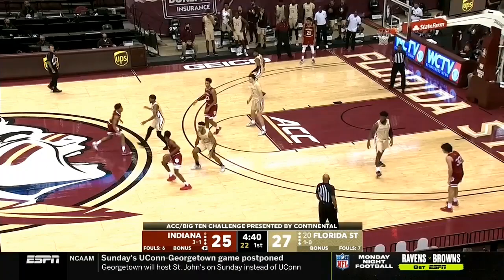So we've talked about some good that I saw in Indiana's spacing, that I saw in their offense. A couple things of the bad. So we're 16 minutes into the game at this point. Archie Miller and staff, they obviously had a game plan for Florida State switching everything. And with that said, I have no idea why they run this play.